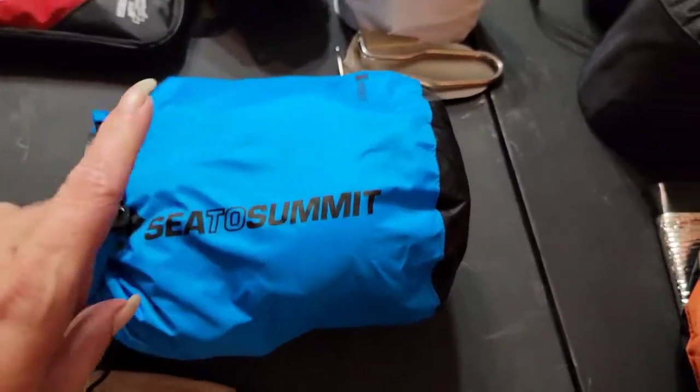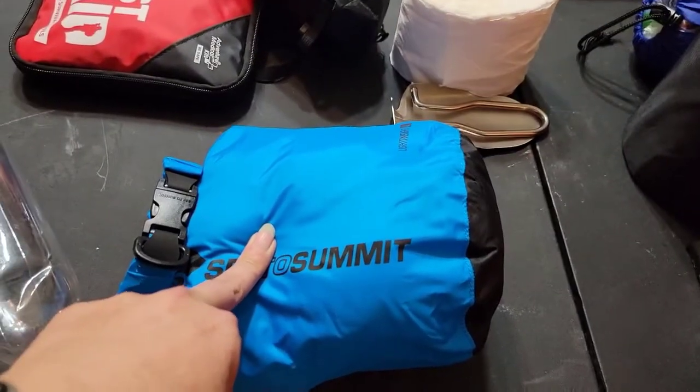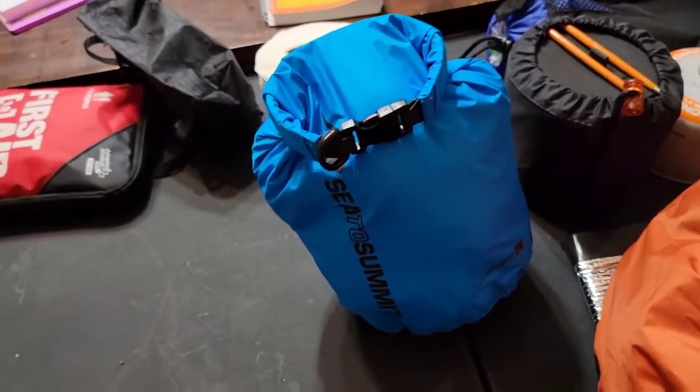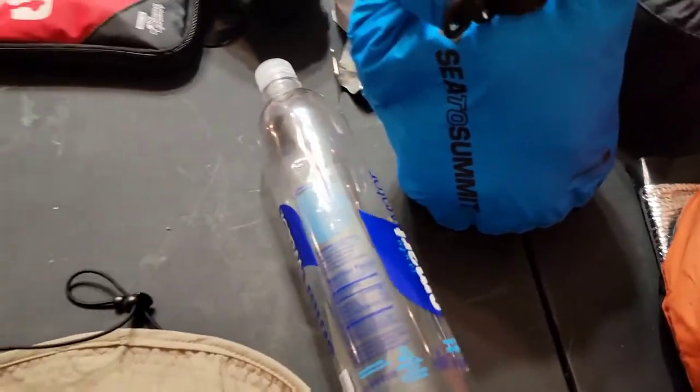This is a dry sack that has my clothes in it. I have a set of camp clothes and an extra set of socks. And yeah, that's what I have in there. Oh, and some deodorant. Yes, I know it's weight, but it's going to be hot and I don't want to be stinky. Even though Billy loves me, I don't think he would want to be near me that much.